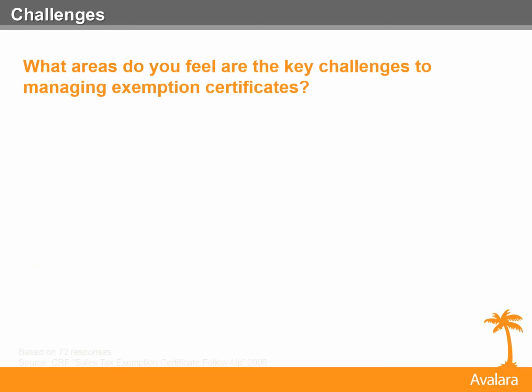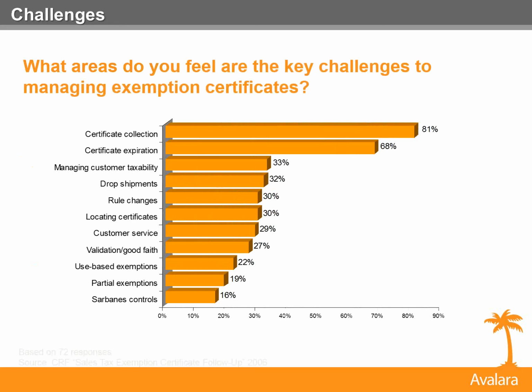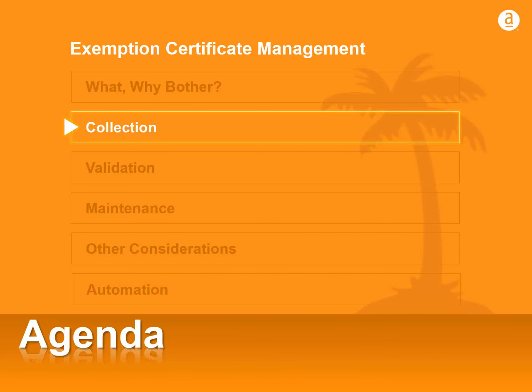So we asked our customers about what areas they feel are the key challenges to managing exemption certificates. And what they came back to us was that the hardest part of it was collecting those certificates, followed by managing the expiration periods. So let's talk about that collection process now.